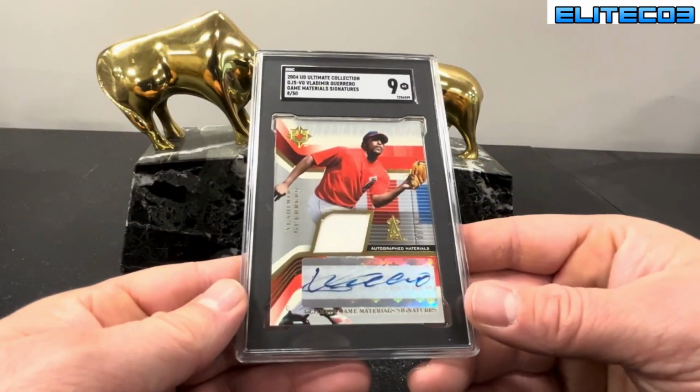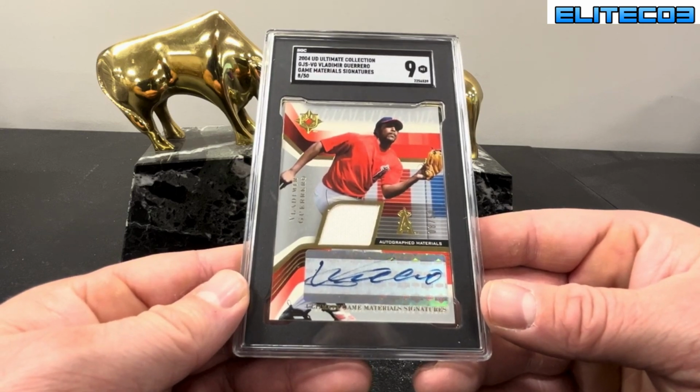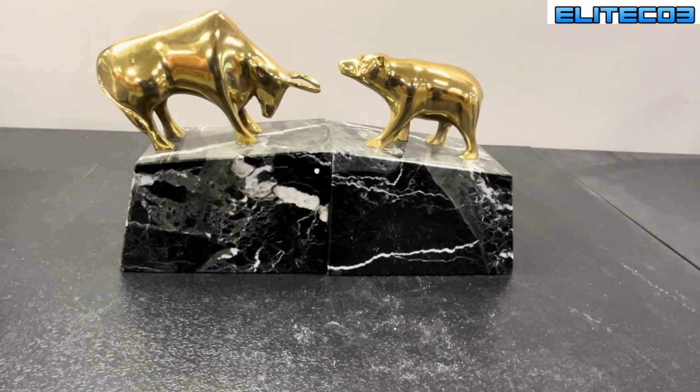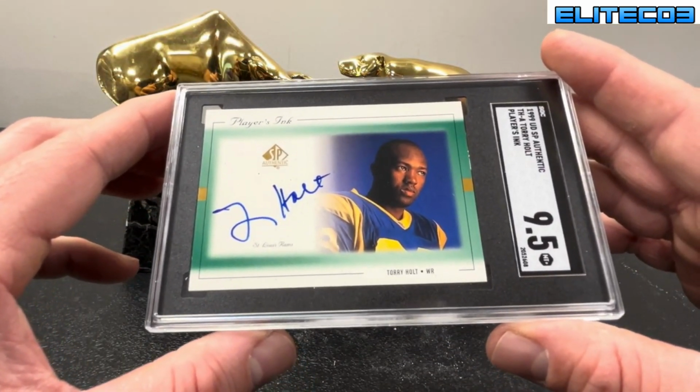Vlad Guerrero, 04 Ultimate Collection. That's the 50. Torrey Holt, SP Authentic, in a 9.5.